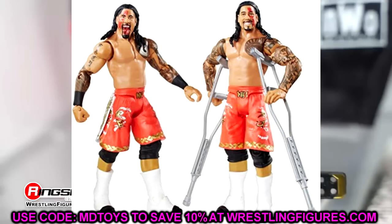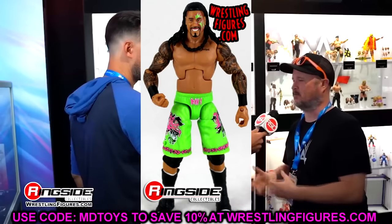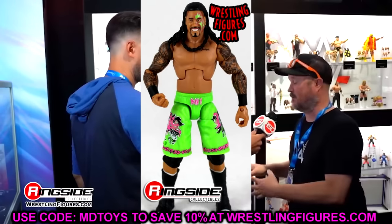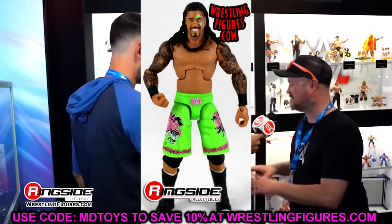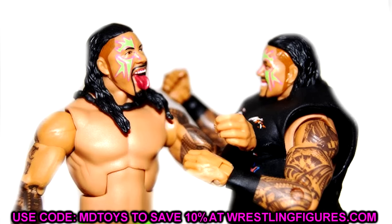But this version of the Usos we're going to get in this Greatest Hits line apparently is going to be based on their Elite 31 looks, which is the throwback Usos, man. Super throwback Usos right here in the bright green. Great figures. I remember I got both of these for $20 shipped on eBay way back in the day. Fantastic figures right here that, you know, they have aged pretty well. They look fantastic. They're pretty good figures. Pretty good elites right here. And it feels like so long ago.